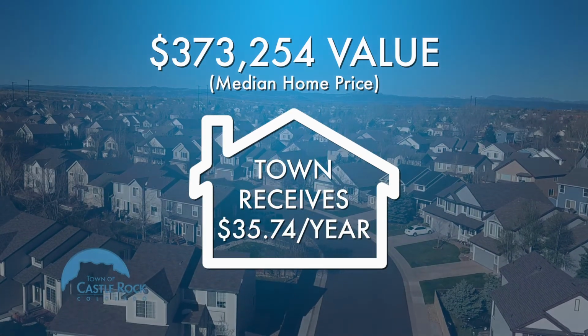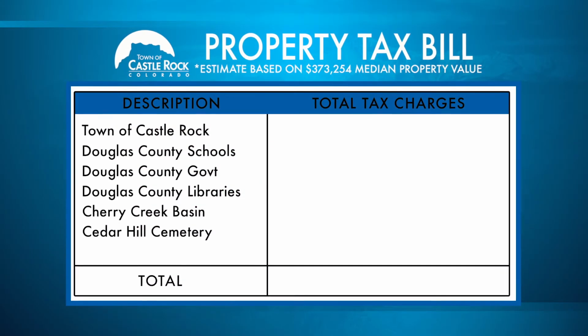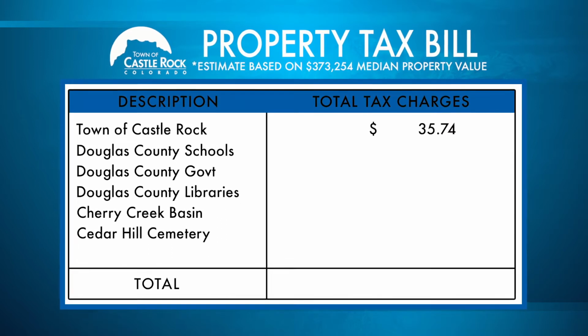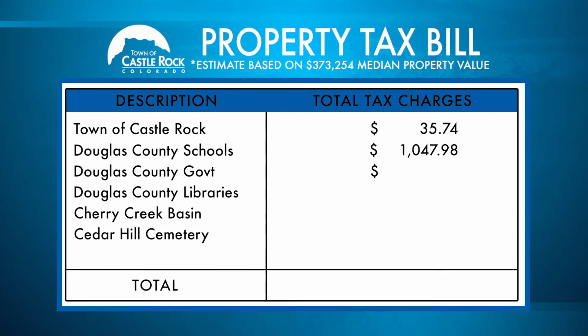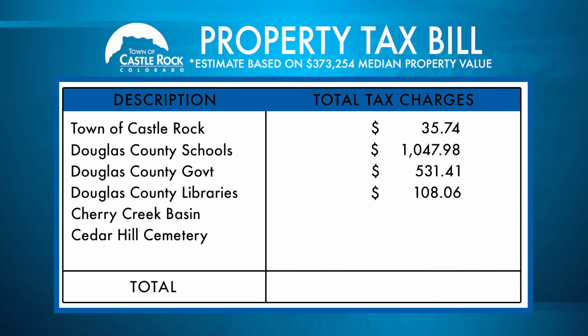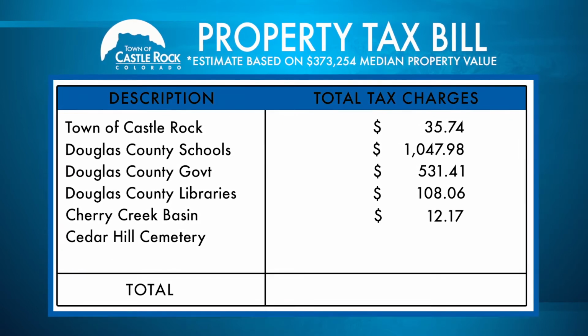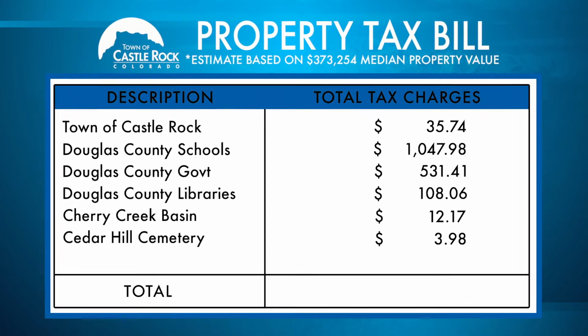So why is the rest of the bill so much? Here's why. Your annual property tax bill pays a minimum of 5 different entities, including a small amount to the town. The Douglas County schools, county government, and libraries also take a share, and many homeowners also pay Cherry Creek Basin and Cedar Hill Cemetery taxes.